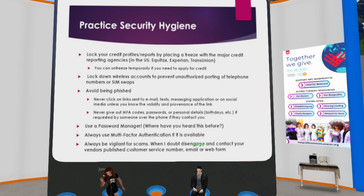The next thing I just want to talk about is everyone should practice good security hygiene. What do I mean by this? This isn't just about user accounts. Again, our digital identities and the information out there are not just our user accounts.